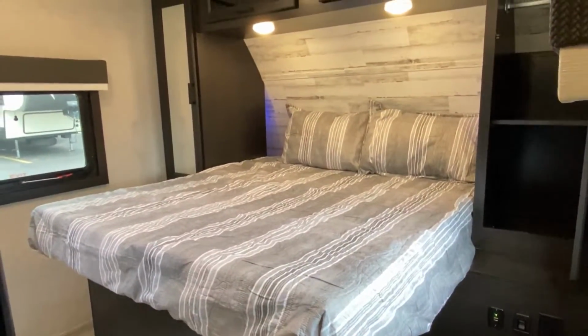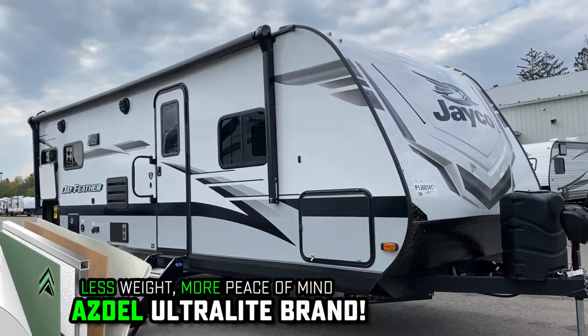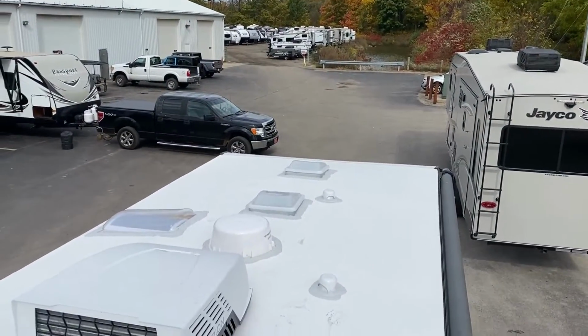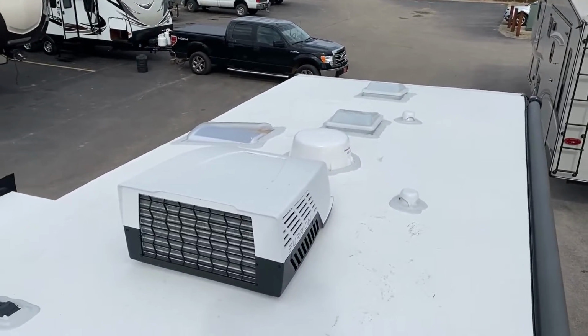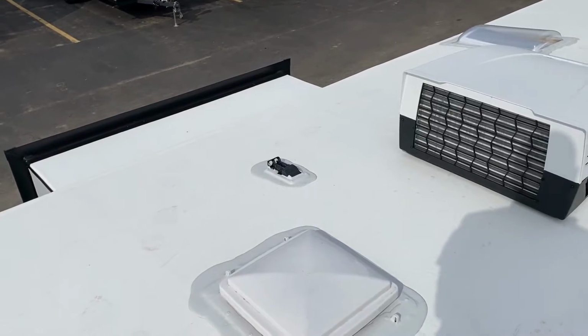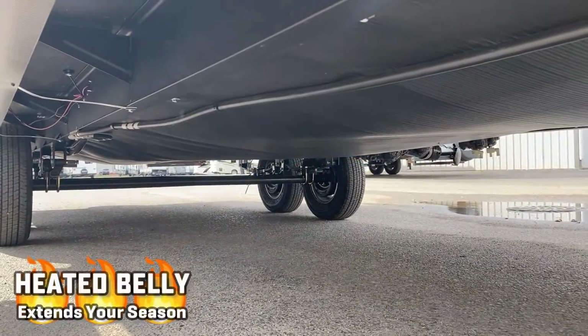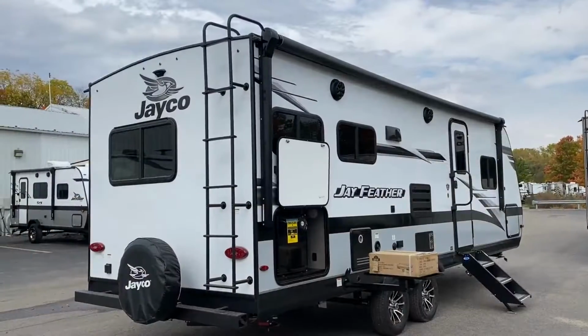But what makes this one so popular and it keeps coming back? Well, as of last year, these are now double Azdel on the sidewalls, which is very cool. They still have those Goodyear Endurance radials. J-Feathers are becoming really well known for having maximum length patio awnings whenever possible. This thing has a huge patio awning on it. You've got that Magnum Truss walk-on roof, and there's options for solar packages, none of which are present today. It's just solar prepped by default.